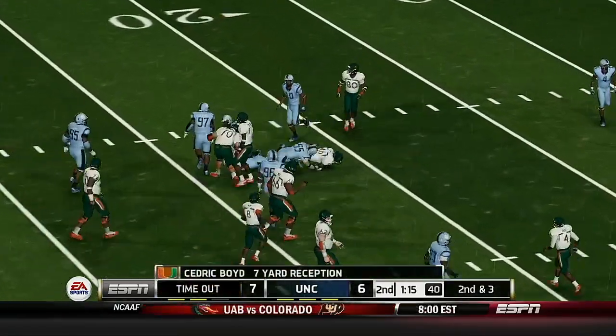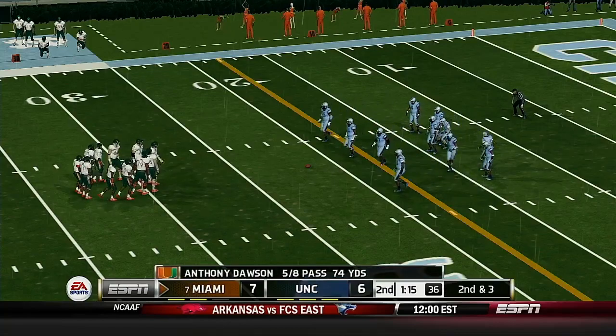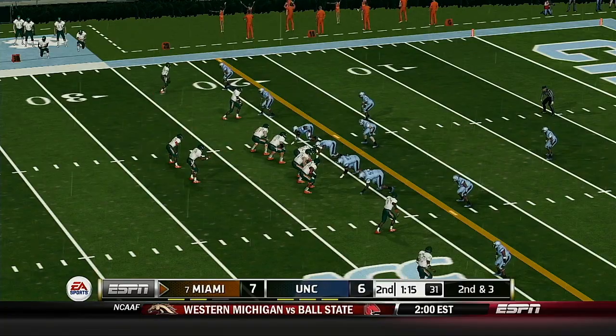Throws middle to the tight end, and he's leveled at the 22-yard line. I think he could have taken a risk down the field, but he played it safe instead, and that's one of the keys to winning ball games. This is the ninth play of this drive.